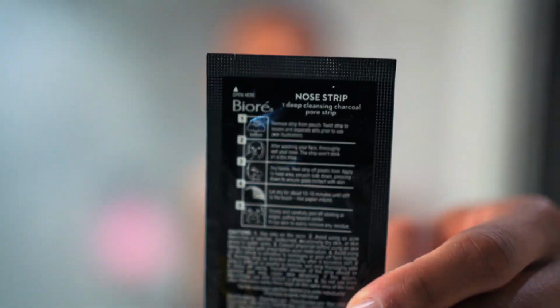So I have a lot of whiteheads. I get a lot of whiteheads. They come quick. I get them probably every week or two. So I be needing these strips to strip. I got the Biore nose strips, the charcoal ones. You probably can see it at the top. While my face is wet and my nose is wet, that's what I do. I put that strip on there and I let it sit for 10 minutes.